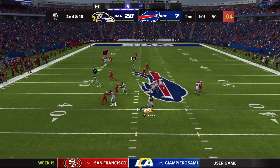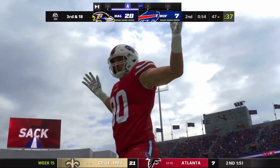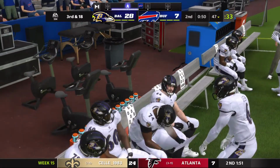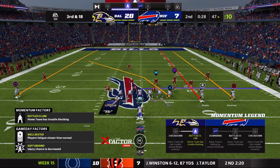Another try after the 1st down sack. Jackson flush, and the pressure gets to him again. Dean Lowry in there to get him, and that is sack number 6 now for him on the year. So, Brandon, we've sat in with a lot of coaches, and when they talk about things they want to accomplish offensively, I'm not sure that sack and sack are on their play sheet.